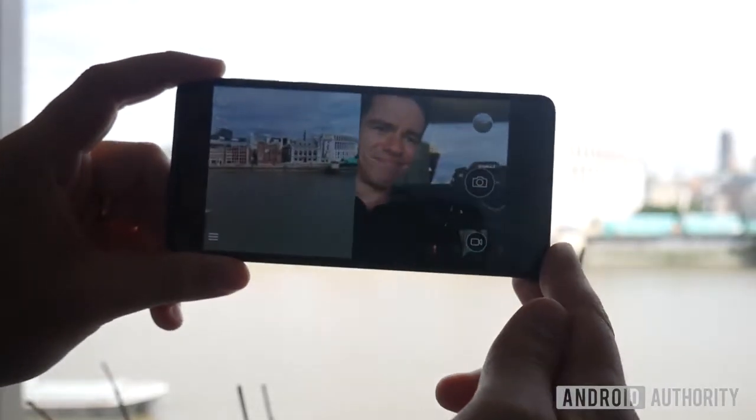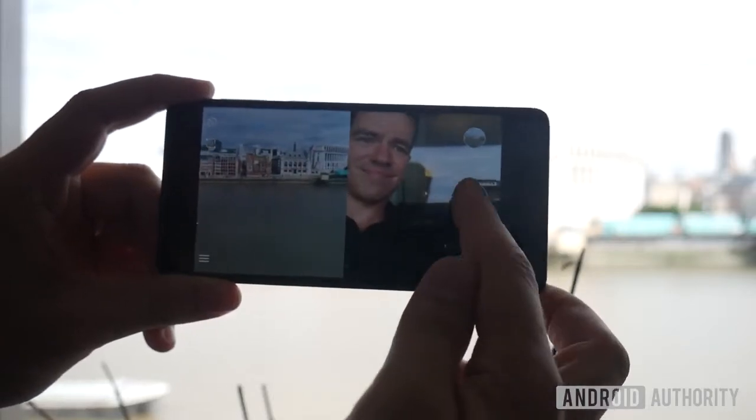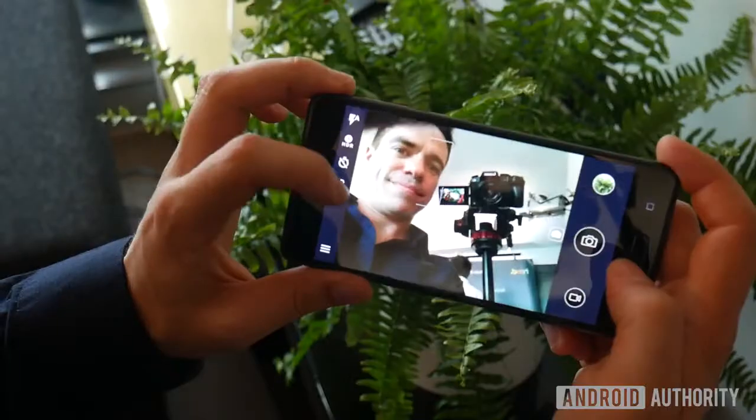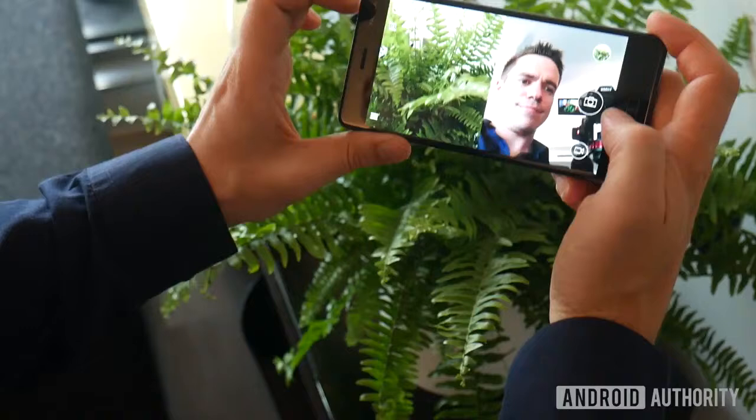The Bothy feature allows users to snap photos or record video using footage from both the front and the rear camera, split down the middle 50-50. Whether shooting in this mode or recording regular video, that can then be streamed directly to Facebook Live or YouTube natively from the camera app.